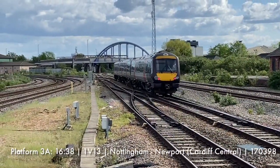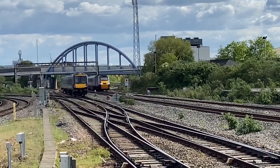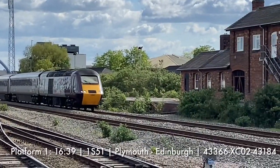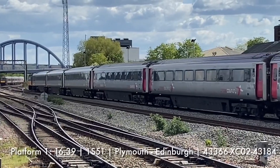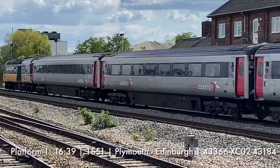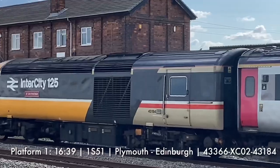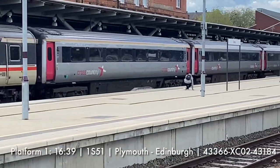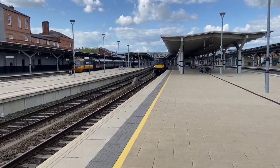We're going to keep going for the 16:45 CrossCountry high-speed train service from Plymouth to Edinburgh. Laira Diesel Depot. Sixteen 40 CrossCountry service from Casnewydd to Nottingham. 17111.